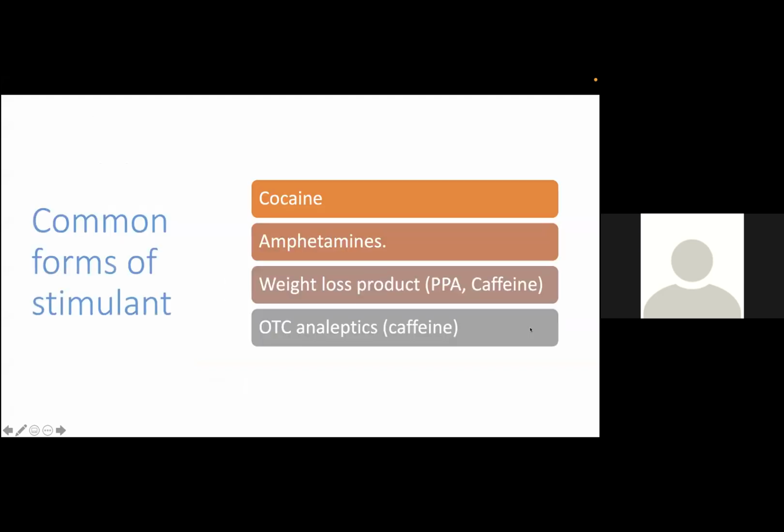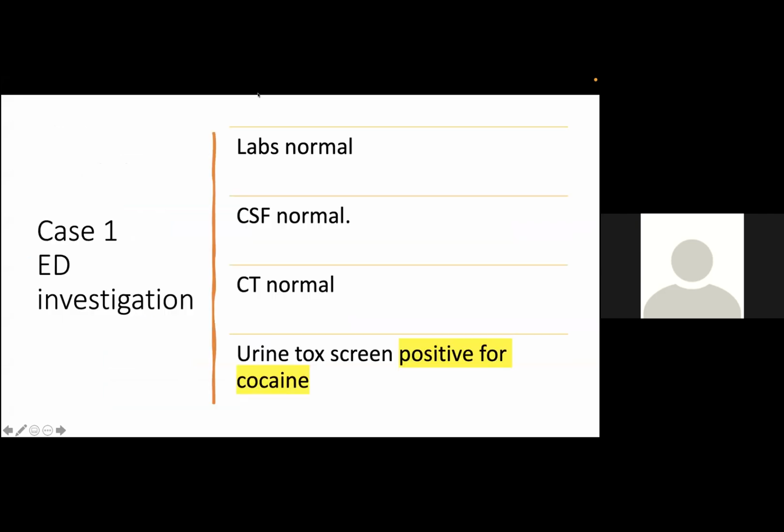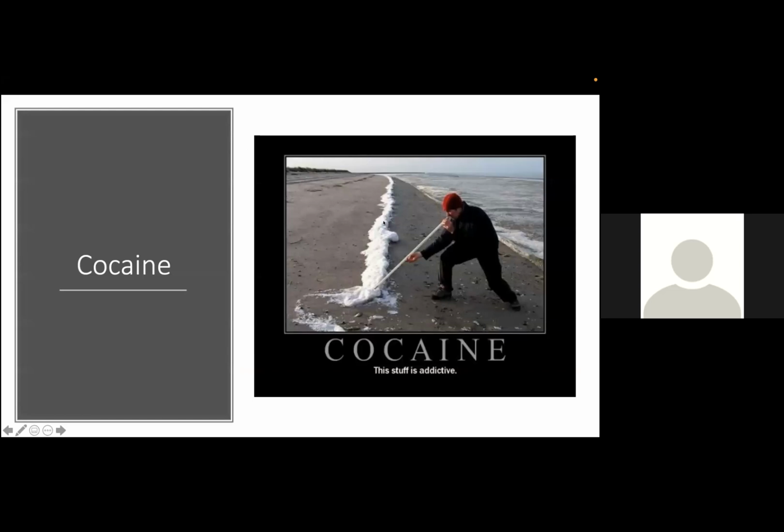Okay. Common forms of stimulants are cocaine, amphetamine, weight loss products, caffeine, and OTC analeptics, also used for sport or exercise purposes. Sympathomimetics cause diaphoresis, as I already mentioned. So our investigations: labs were normal, CSF normal, CT normal, and the urine tox screen was positive for cocaine. So this is simply what's going on with cocaine and people who are addicted.